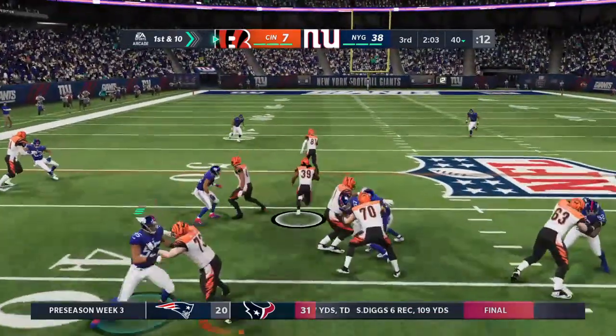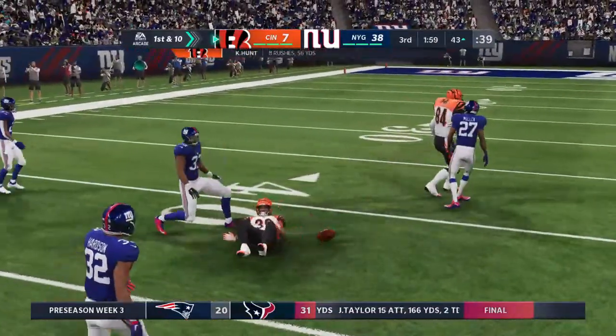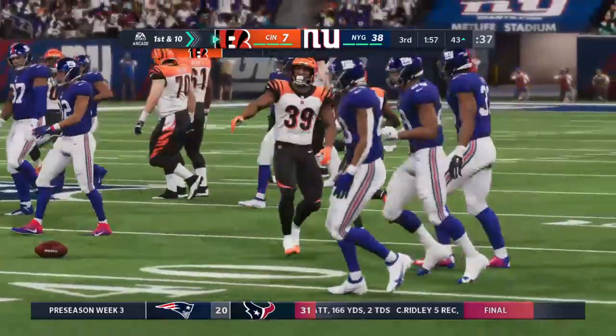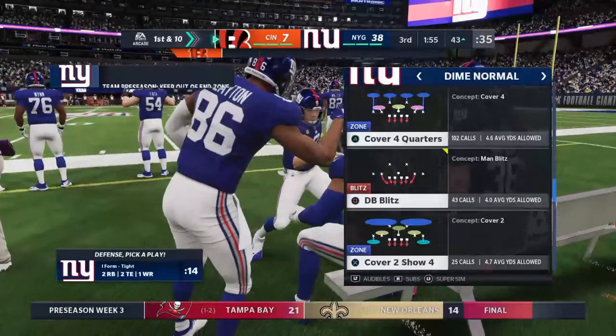On first down, they'll run with Hunt. Oh, he's got a little daylight, and taking it across midfield and inside the 45. Another big hitter there. This one good for 18.